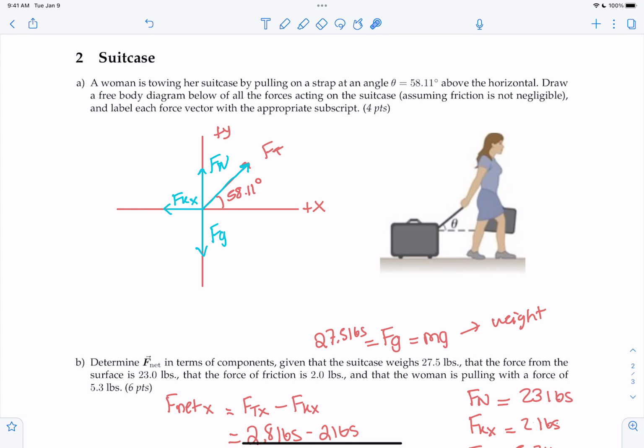you could, if you wanted to, label this as rolling friction because we definitely have wheels. So if you wanted to, you can say rolling friction, I guess. But like I said, I don't know what the physics teachers and this course have against rolling friction, but it's almost always kinetic if we're having an object sliding or moving across the surface. It's very rarely rolling friction. So 9 times out of 10, I would just put kinetic friction there.